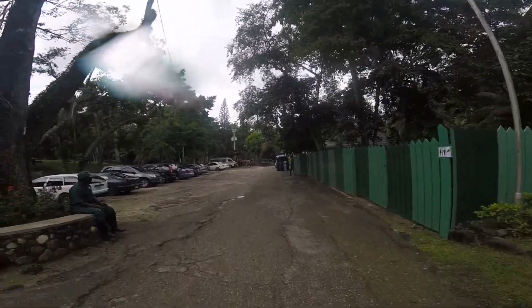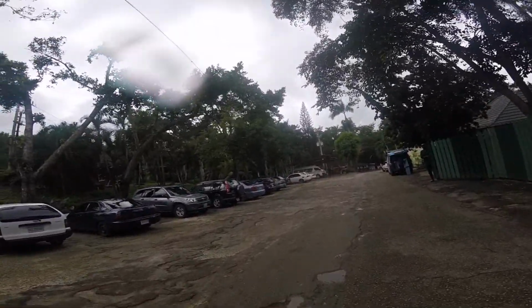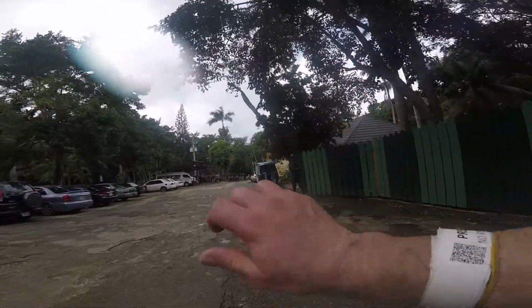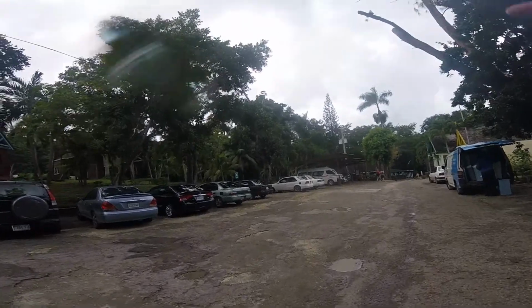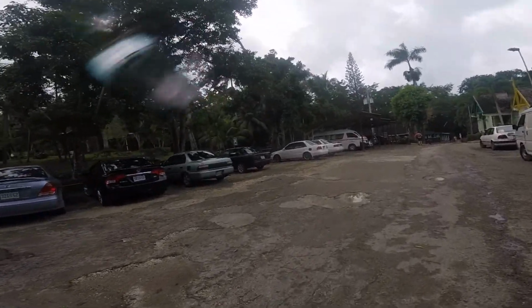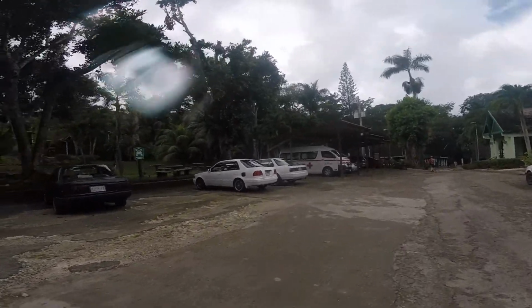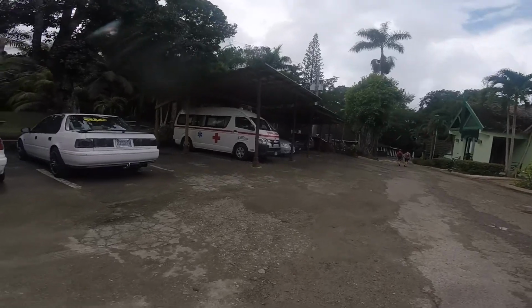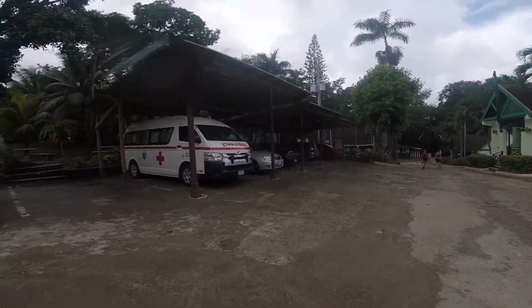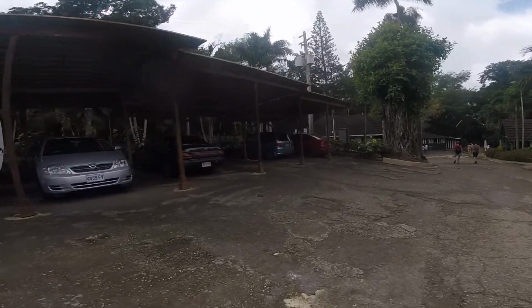12:58 p.m. I'm here at Dunn's River Falls. Got my entry bracelet. Then a guide walked me down to the starting point here. Got a locker for a crazy US $8, but then apparently you get $3 back if you return the key.